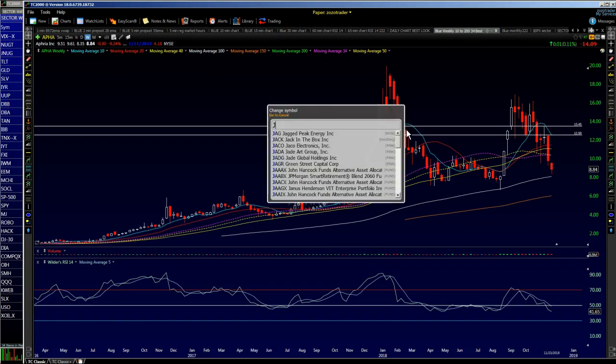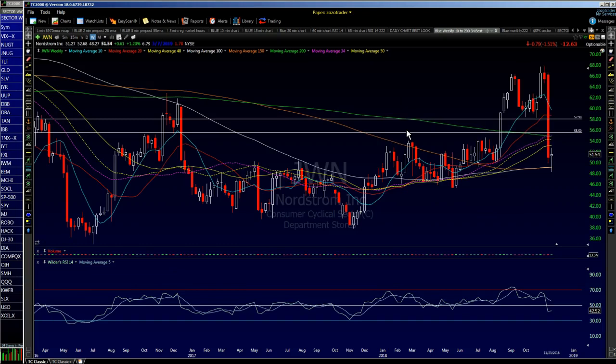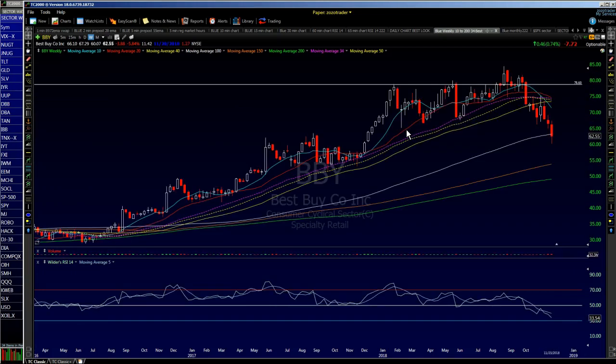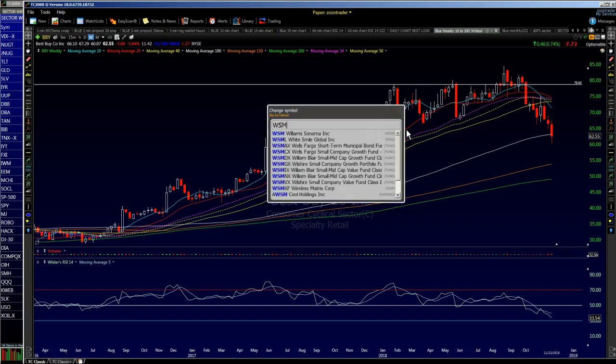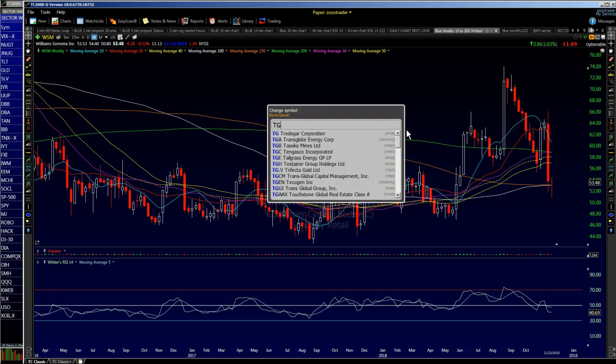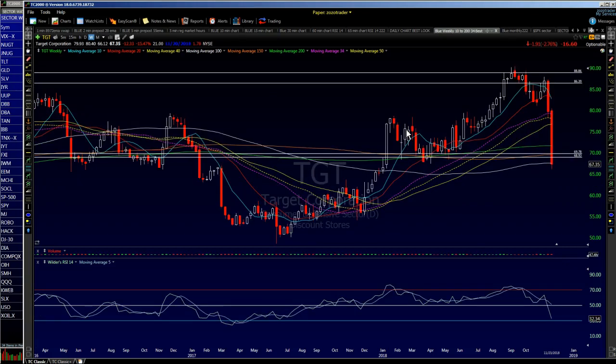Some other retailers that were down. We had Nordstrom drop 13% for the week. BBY also had their earnings come out. Stock dropped 8% for the week. A lot of the retailers took a hit. Williams-Sonoma dropped 12%. Target, after their earnings, the stock dropped 17%.